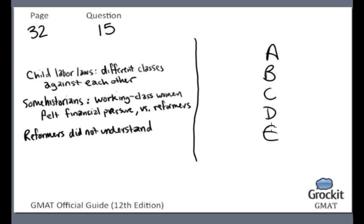So we're looking for something relating to the difference of opinion between working class mothers and women reformers. We remember that the difference between them: women reformers thought that child labor was terrible and inhumane. Some working class mothers thought it was really nice to have the extra income so that they could not starve to death. So we need something like that, a difference of opinion in that regard. So choice A, reformers' belief that industrial home work was preferable to child labor outside the home.